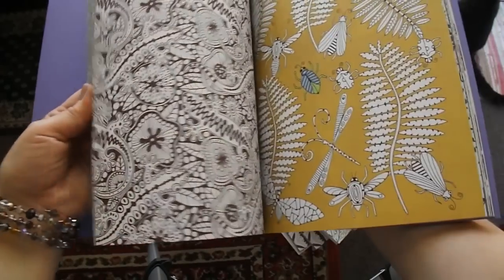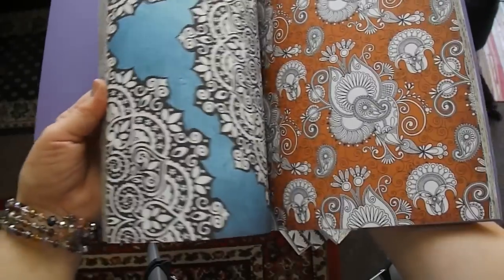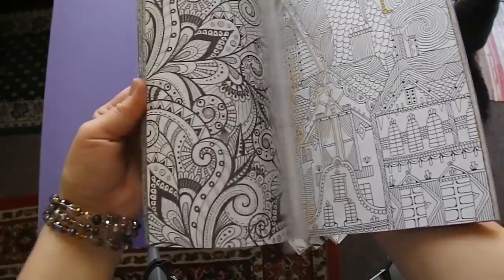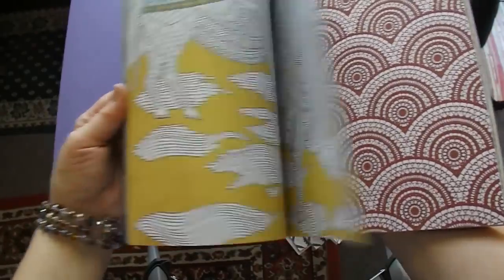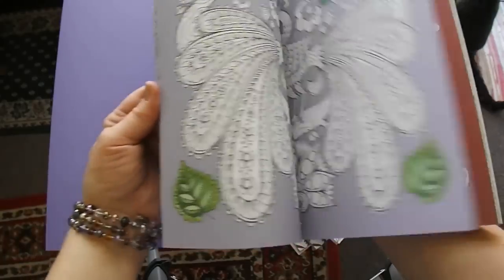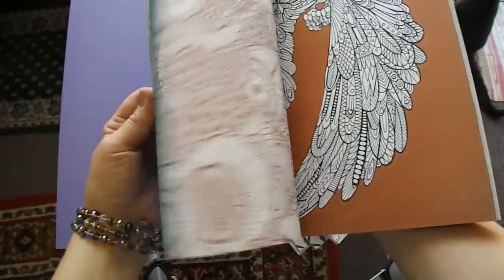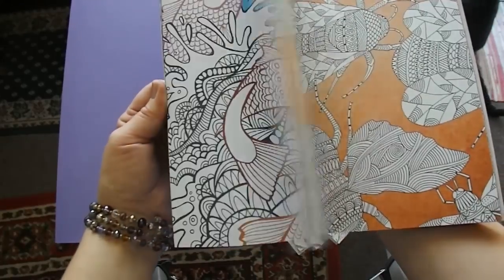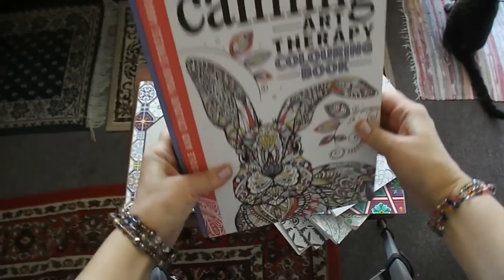Some pretty pictures in it. Some are very intricate and detailed. And some of them have got little bits of colour already on them just to give you an idea, just to start you off sort of thing. But that's a nice book. And that has got nice thick quality paper. That's got a really nice paper to it. And it's got a lovely hardback cover so when you've finished it, you might like to keep that one or whatever. So that's really nice.